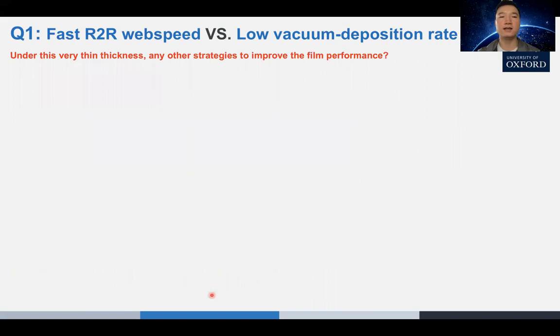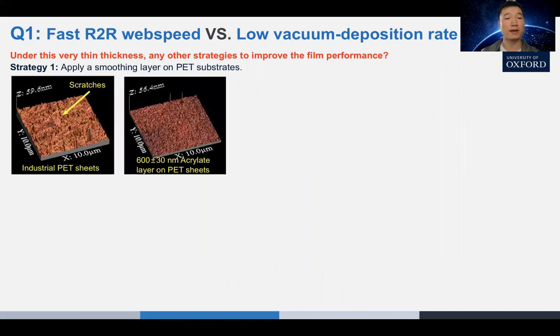At this thickness, I'm then thinking about any other strategy to further improve the film performance. Strategy one is to apply a smoothing layer on the polymer substrate. For industrial type polymer substrates, typically there are many scratches on them. These scratches will affect the film, especially nanomaterials grown on it. So I apply an acrylic layer on it as a smoothing layer. We can see the substrate is quite smooth after we put on this acrylic layer. It's notable this acrylic layer is also made in our web coater, which means it's also roll-to-roll manufacturable. It's basically spraying a polymer monomer onto a moving web and then curing it under vacuum conditions.